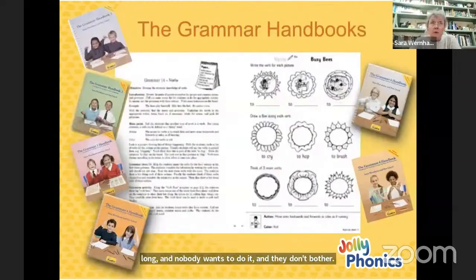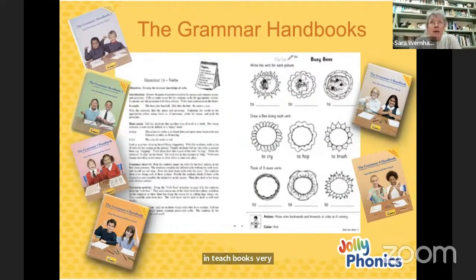As I said before, the handbooks or the teacher books, the pupil and teacher books, have very explicit instructions, break the lessons down into the constituent parts and give you, as the teacher, the information you need to know.